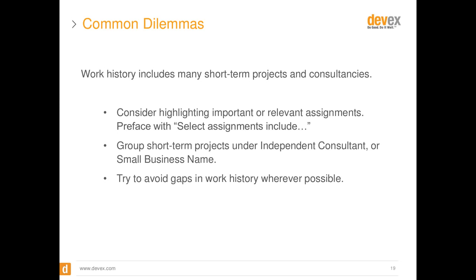The first one is work history includes many short-term projects and consultancies. In order to address that, it depends on how you've been doing this. If you are a private or an independent consultant, you can list these as specific projects that you've done within a consulting period. So let's say over a 5-year period, you've had 3 different major consulting jobs or major contracts. You can list your position as independent contractor or independent consultant for that 5-year period.